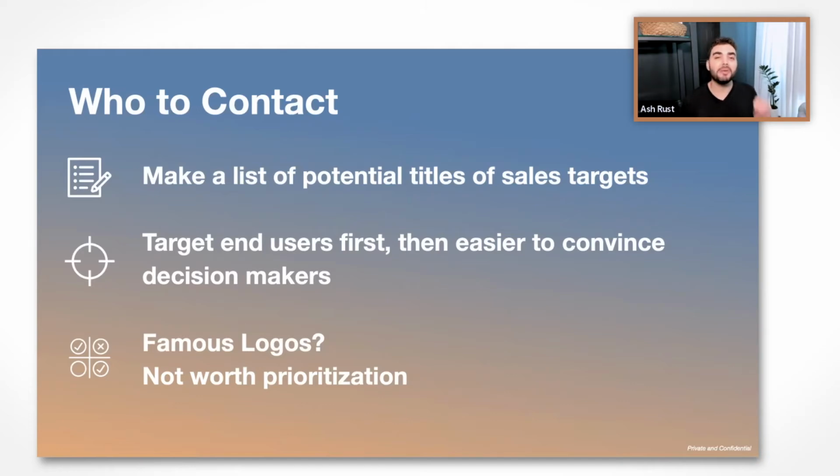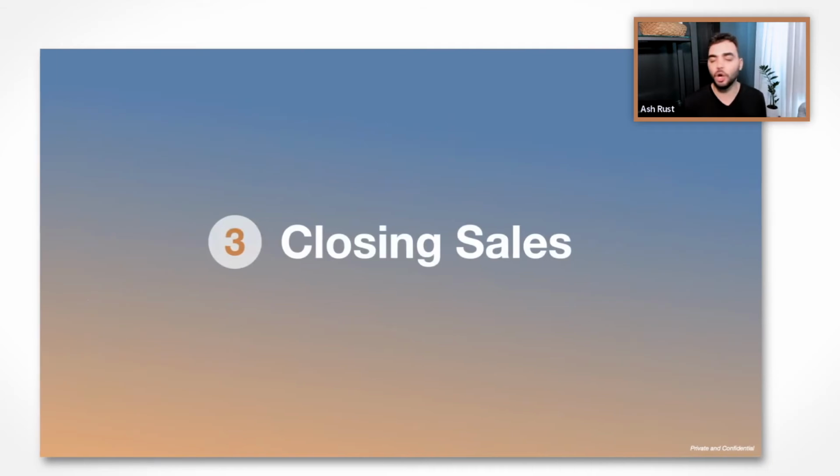Aim for the people who are going to be the users of your product first, not necessarily the budget decision makers yet. It's easier to convince them after we've got people on their team reliant on your product day to day. And then whether or not you should pursue people like Uber or Google or other famous logos because of their potential brand value, in my opinion, not worth it.